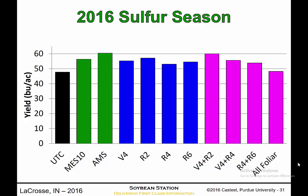So all these blues are 5 pounds of sulfur, using ammonium sulfate, spray grade, at V4, R2, R4, R6. Again, we're going from 48 bushel. But in this case, I agree, in the tilled mark with a V4, R2, that's a pretty good increase. Again, I'm certain those are going to pull out stats-wise.